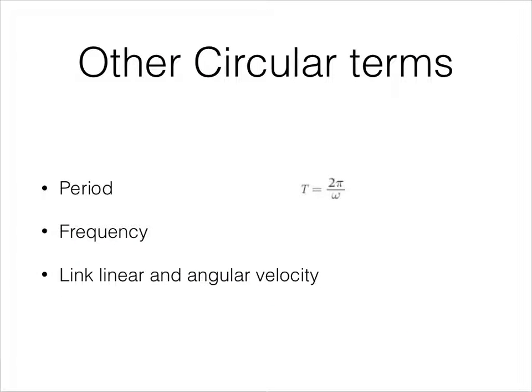Okay, so let's look at a couple other terms that are associated with that. The first is period. Now, you should be somewhat familiar with period already. Period is the amount of time that it takes your object to go around the circle one time, right? So period is just an amount of time. All right? Now, of course, if we're thinking about that, we can then relate it to this, right? So period is time to do one rotation. 2 pi is the angular displacement, the amount of angle it has to go through for, again, we're talking about one rotation for the period.